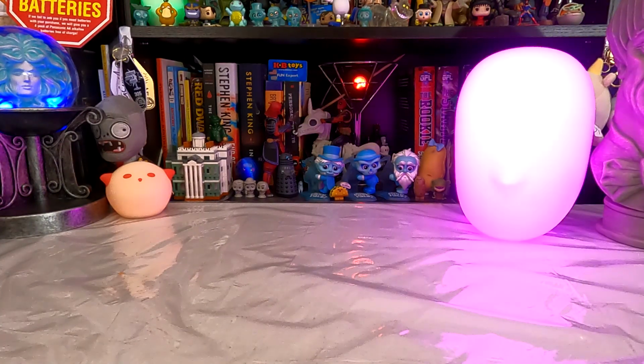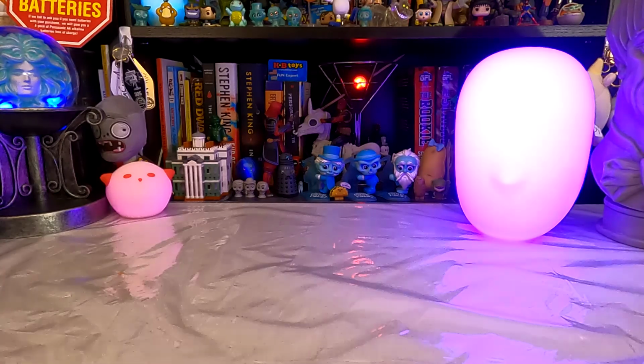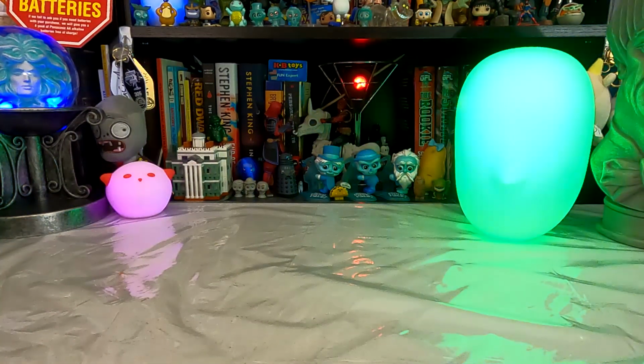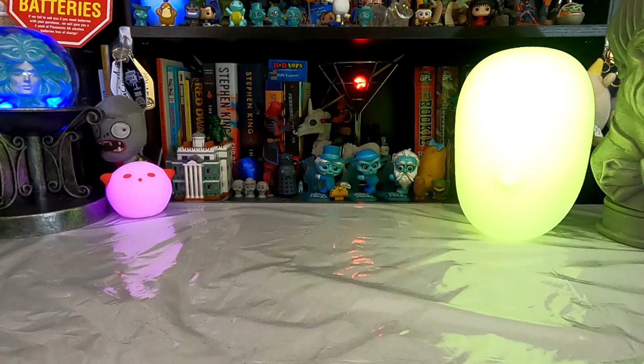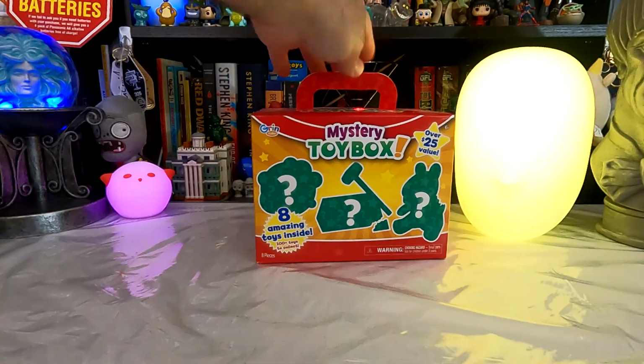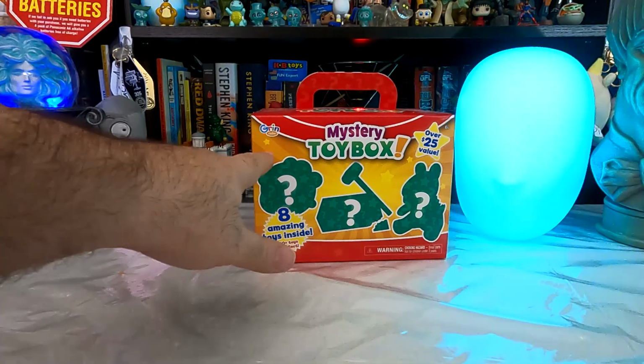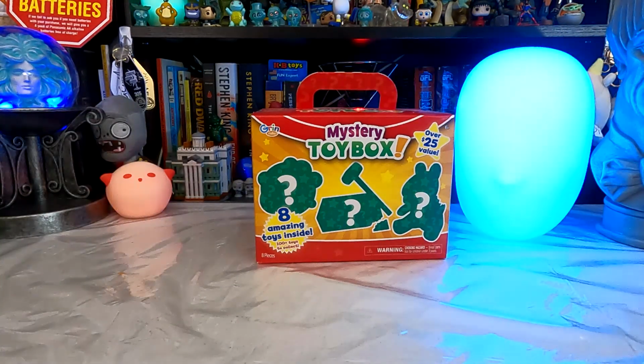Hello, Potato. If there's one thing I love, it's, well, actually, there's lots of things I love, like coffee, Lego, anime. But amongst the things I love is a good blind box. And I hope today we have a good blind box, because today we're looking at the mystery toy box from Grin Studios.